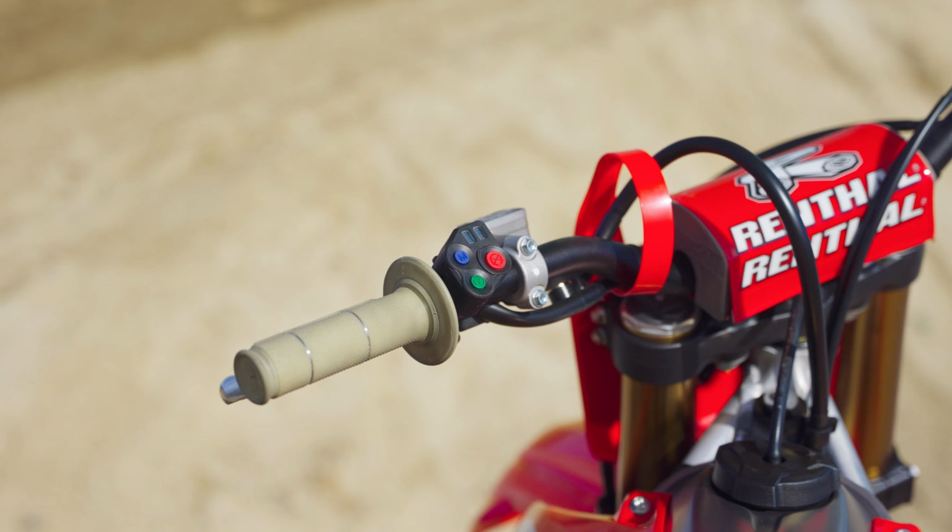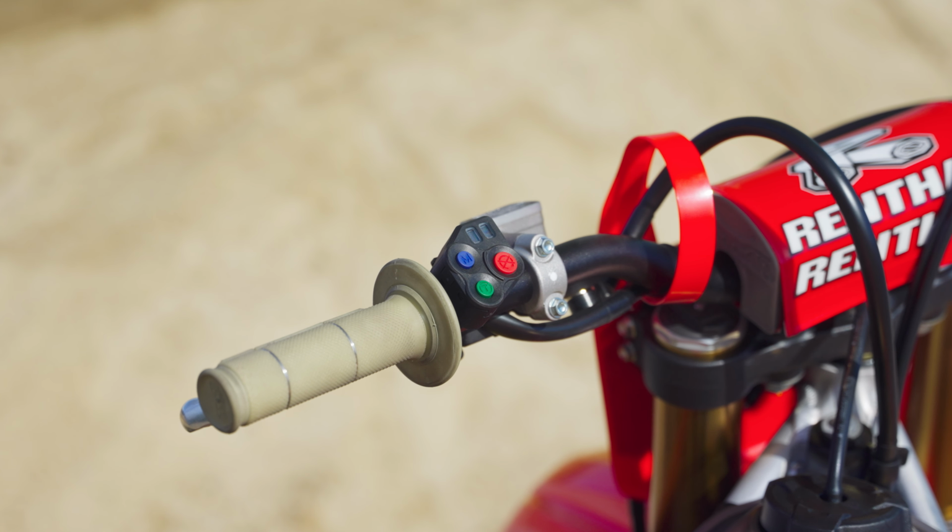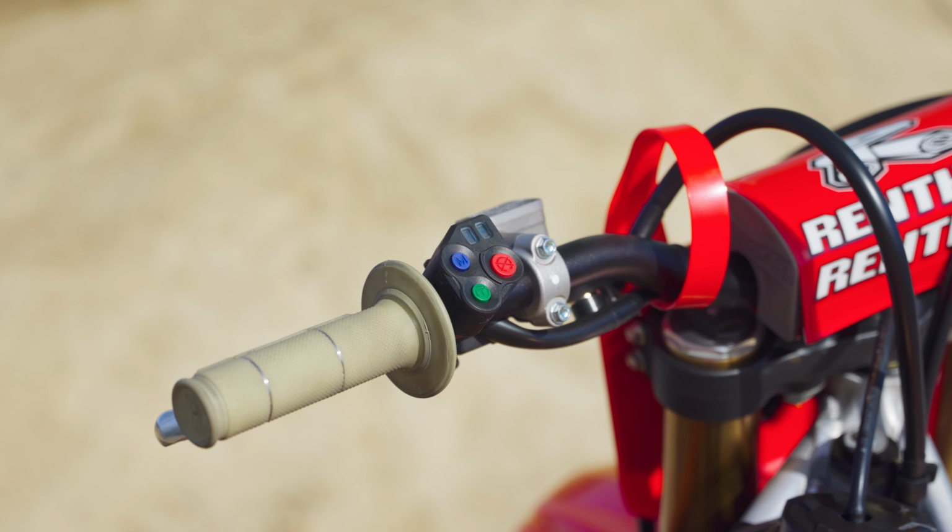Similar to the standard CRF450R, there are a lot of power options on the bike, with 3 different engine map modes and also 3 different versions of their traction control system. You can either have it off or there's 3 different levels.